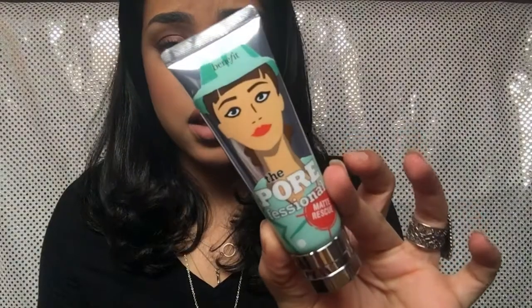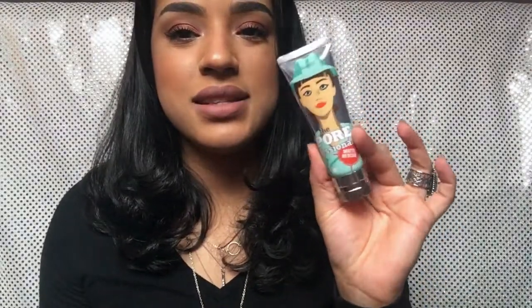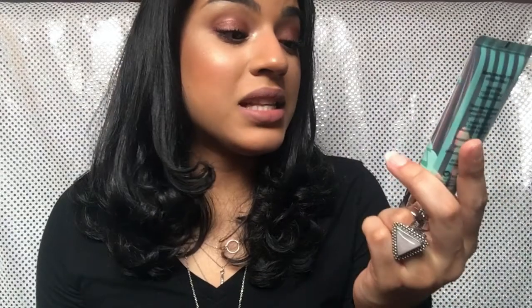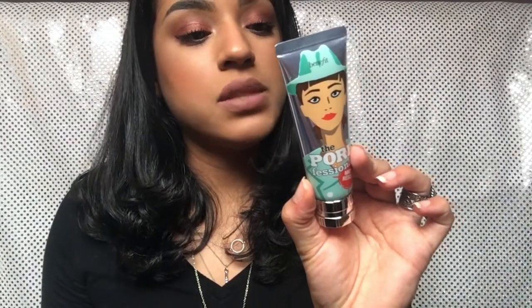Wow, this thing is huge. Okay, so this is really big. I hadn't opened it. This has 1.60 fluid ounces, but this is the biggest primer I've ever had in my life. It did cost like $30-something, I think. I'm not 100% sure, but anyway, the packaging is so cute. It has this little lady on it, and it says the Professional Matte Rescue. It's mattifying, a pore blur, and invisible finish.